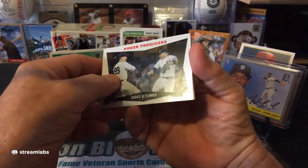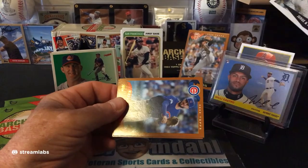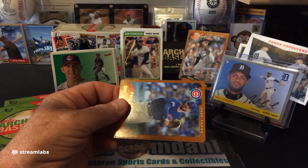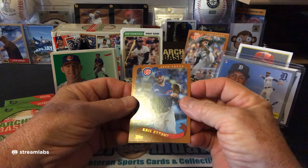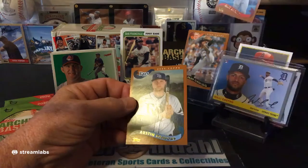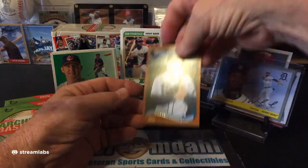Then we've got Judge and Torres, power producers, for our insert card. Then we've got Chris Bryant with the Chicago Cubs, and Austin Meadows with the Tampa Bay Rays.